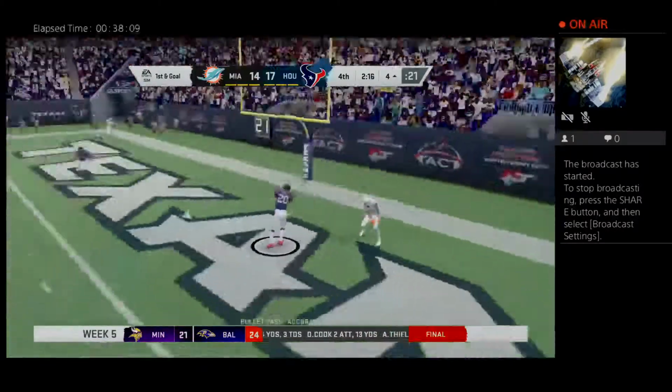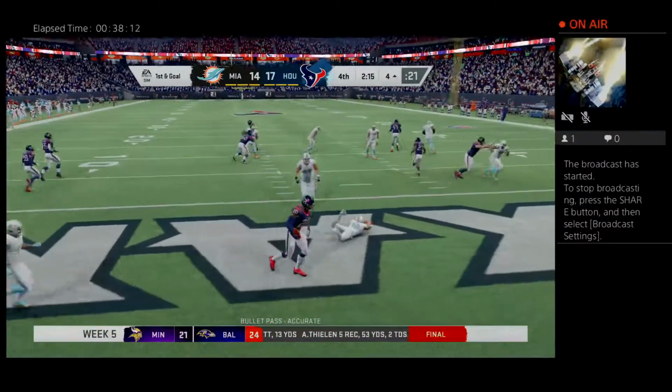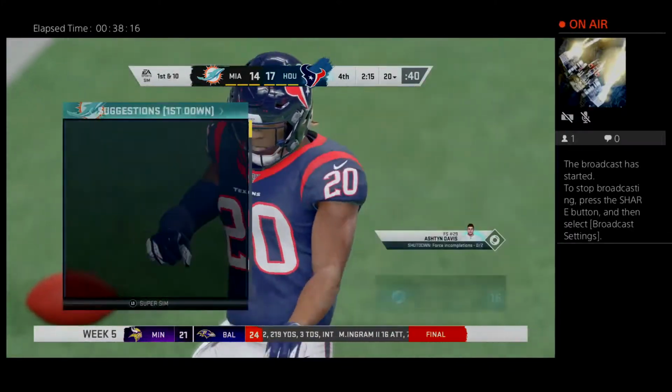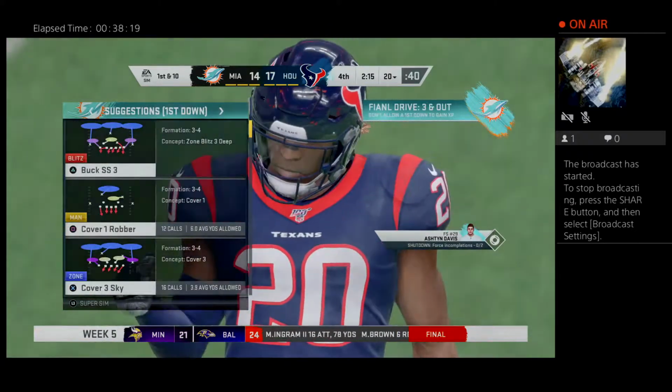They'll set up a throw. And, a crusher there as it's intercepted. Picked up by Justin Reed. And a big turnover there as his guys will get the football back.